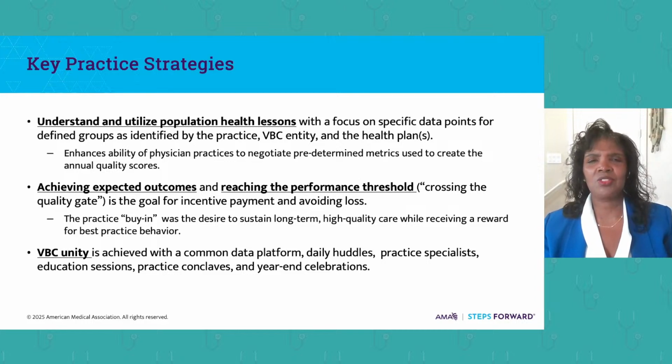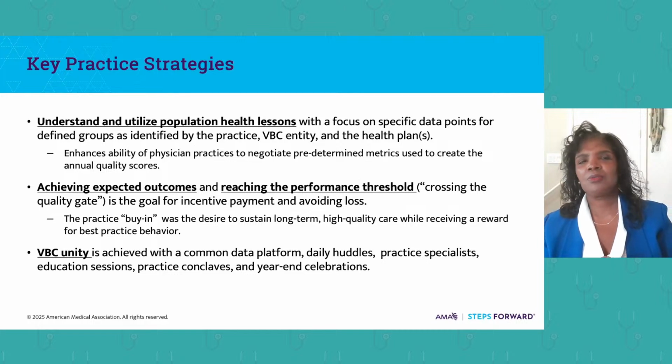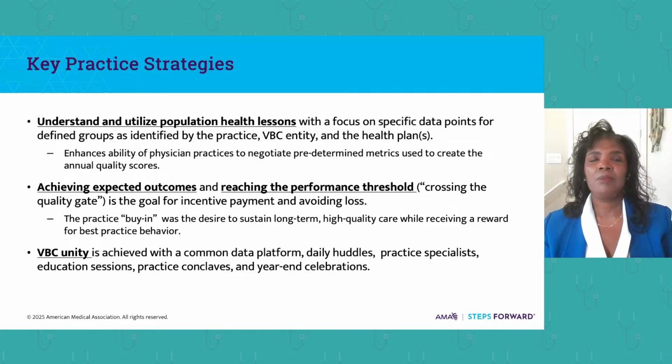So, for example, hypertension. Should we be navigating toward the threshold of a blood pressure of 130 over 80 across the practice spectrum? Or should we be looking at 139 over 89? Those few data points matter because we're talking about crossing a quality gate. If the ACO and the practice have come together and said in the plan that the goal blood pressure would be 139 over 89, we need to cross that quality gate in order to really look at achieving the incentive payment. If we don't, then we run the risk of loss.